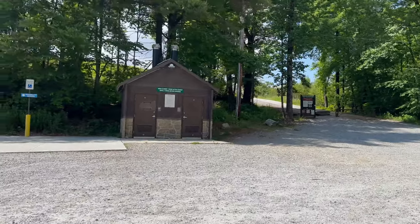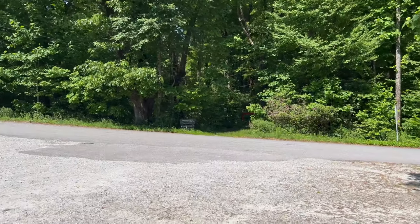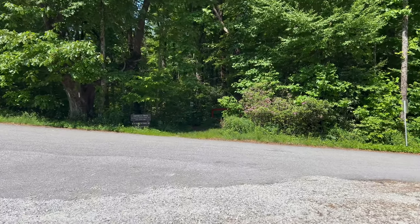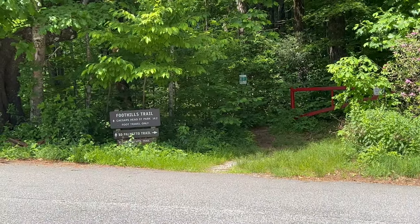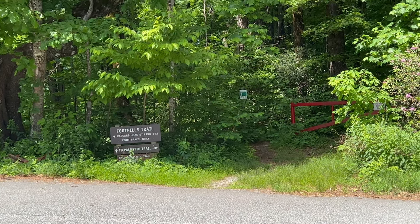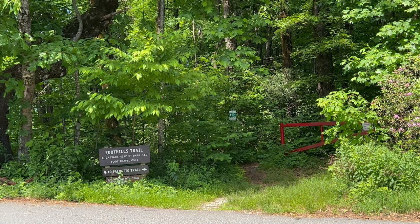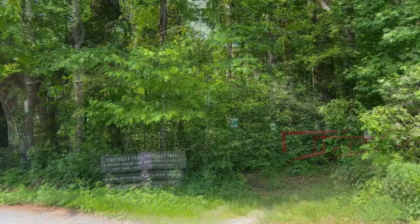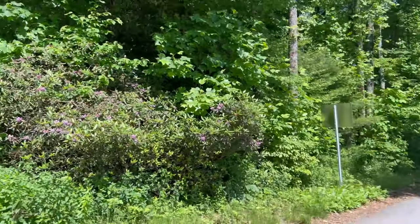This is Sassafras Mountain parking lot. You can see the sign over here. Let me get out of the sun so you can see it better. Okay, this goes to the Middle Saluda Passage, but you have to go about 10 miles down the Foothills Trail going this direction to get to the Middle Saluda Passage. To get to the Roundtop Mountain Passage, you go down here.